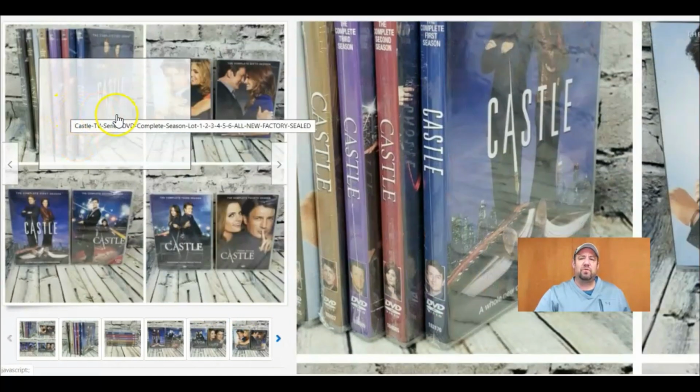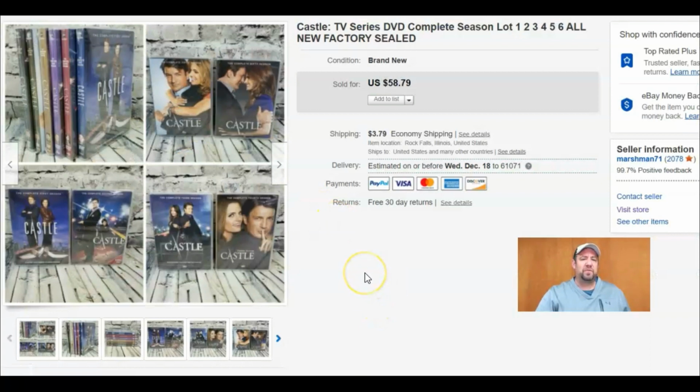Just kind of how I did it, I made my listing stand out from some of the others. I got $58.79 out of these. I think I was into these for around a couple dollars a piece. So nice little return there, and the buyer did pay shipping on top of that, so they paid about $60 for these DVDs. I love the new sealed DVD box sets. They're really hard for me to get locally for a good price, but I did actually luck out on this one.